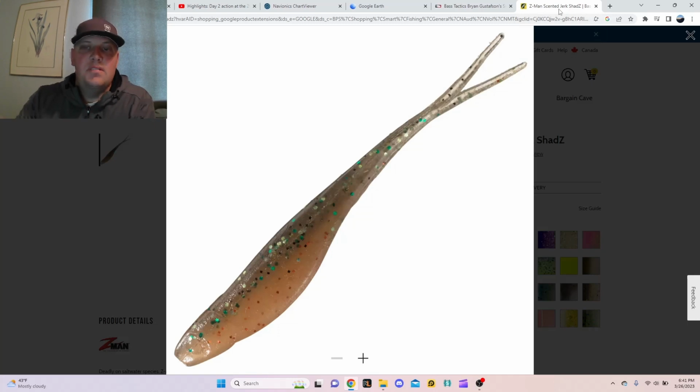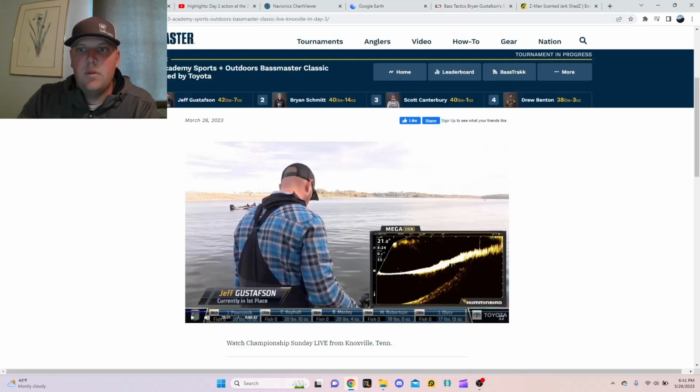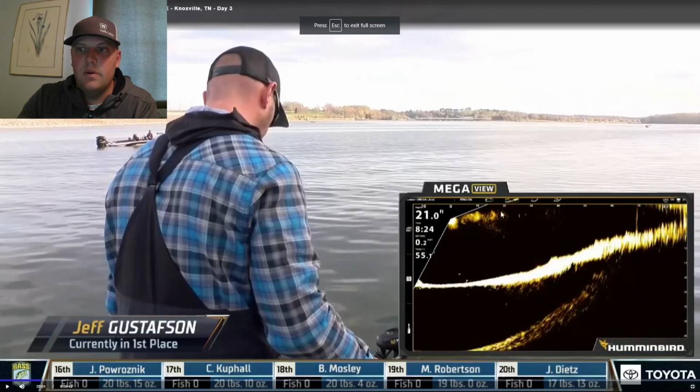So Gustafson is primarily using this bait right here. This is a 4-inch Z-Man Jerk ShadZ in smelt color, and he's pairing it on a Gustafson's Smeltonator jig in 3/8 ounce, fishing roughly 20 feet deep. So it's a vertical presentation, almost like a drop shot, and how he's fishing it is, let me pull this up full screen for you.